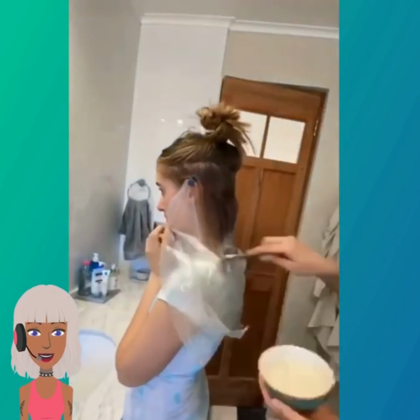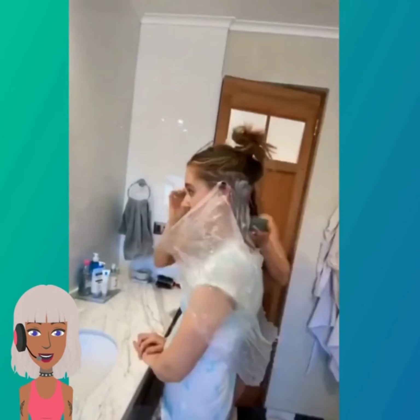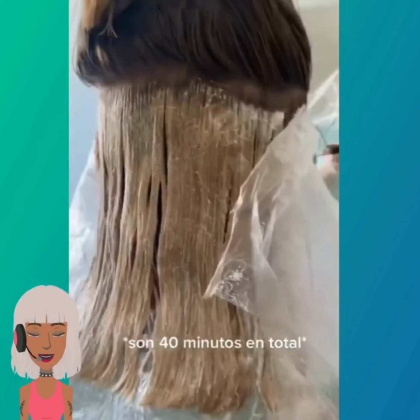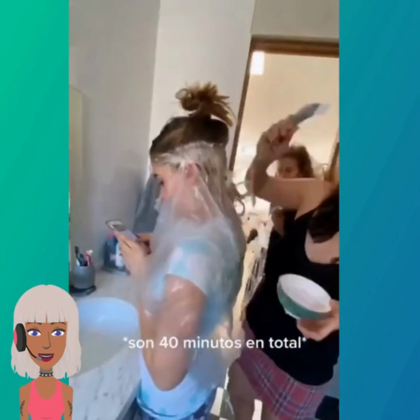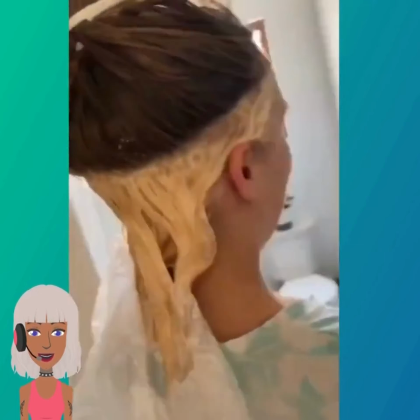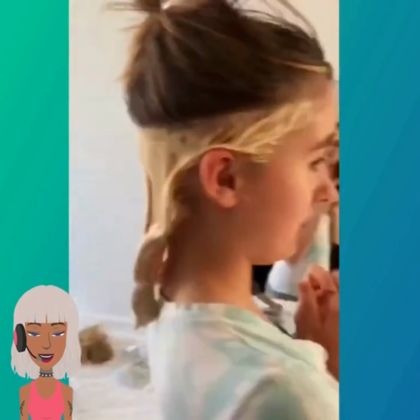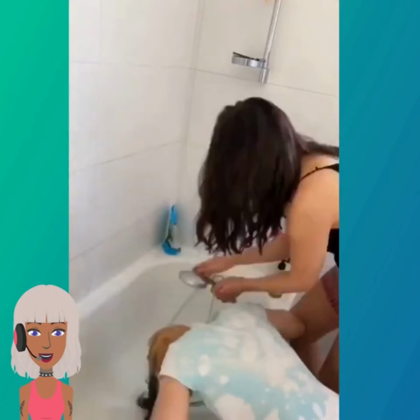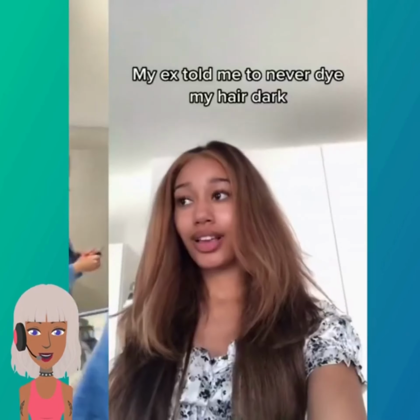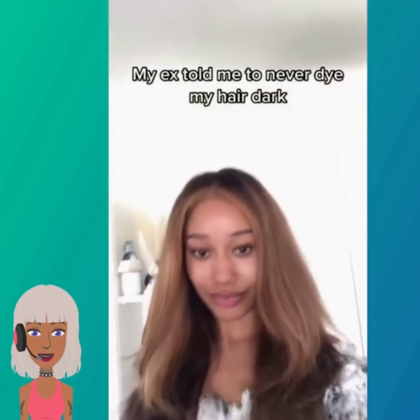So her friend or whoever is doing the color mixture here. Oh, looks like she's doing the under color trend. So that's where you basically have like peekaboo color in the back. So it looks like she did bleach and now she's adding in the color, and she's going with red. Oh, we didn't get to see the results. I'm sure that probably came out good though.